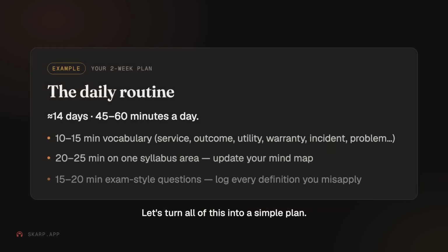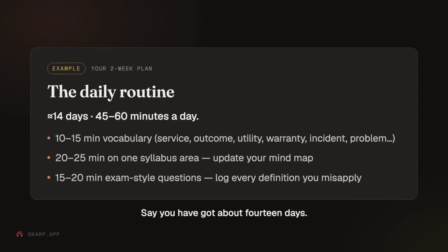Let's turn all of this into a simple plan. Say you have got about 14 days. Each day spend 45 to 60 minutes. Start with 10 to 15 minutes on vocabulary, terms like service, outcome, output, utility, warranty, incident, problem, practice, SVS, and SVC. Then spend 20 to 25 minutes on one syllabus area, updating your mind map as you go, and finish with 15 to 20 minutes of exam-style questions. For every wrong answer, write down which definition you misapplied.